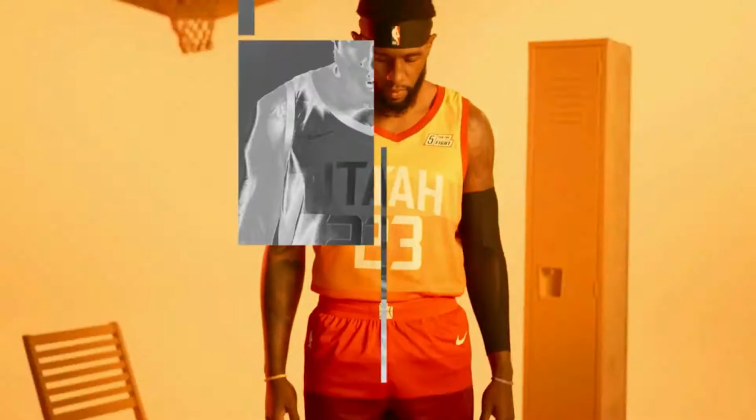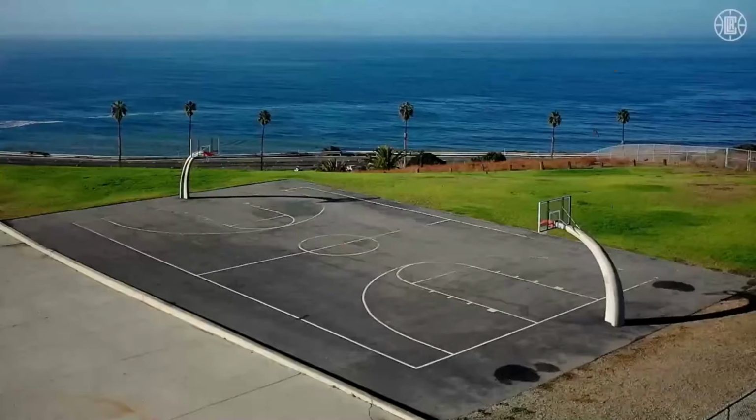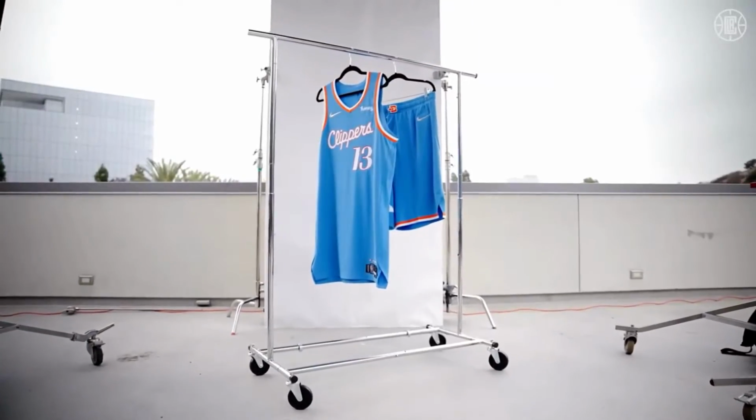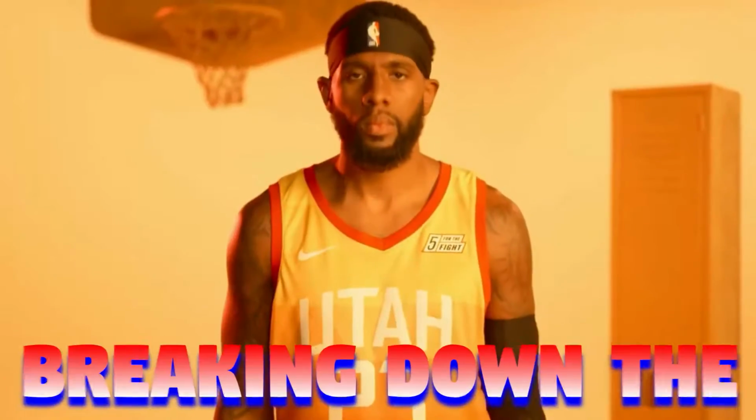A good jersey is one of the most memorable parts of a sports franchise. When you think of any sports team, one of the first things to pop up in your mind is going to be what the jersey looks like. The NBA has a long history of some very unique jerseys, so today we're going to be breaking down the top 10 NBA jerseys of all time.